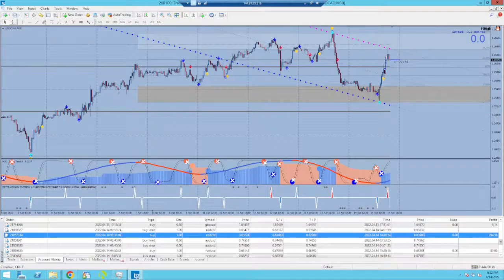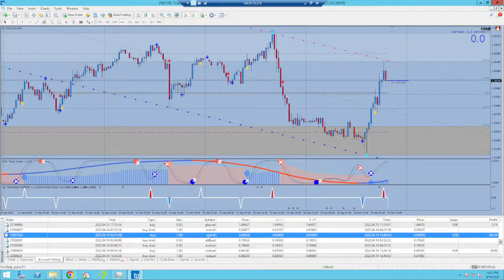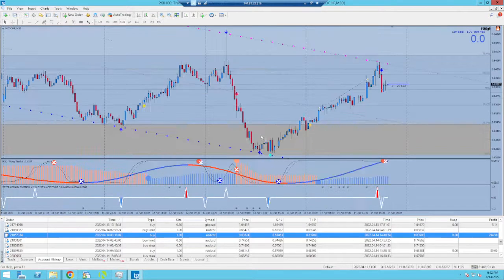Hey everyone. Well, I don't know if you were on my live stream last night during Tokyo's session. I had a couple good trades running. I just want to take a look at the outcome of those here. The ones I was in were New Zealand Swiss franc and New Zealand USD.